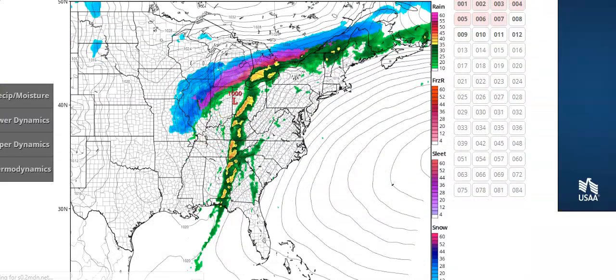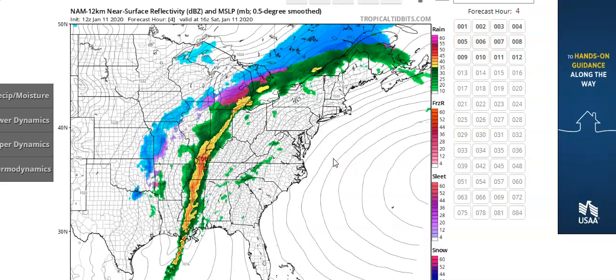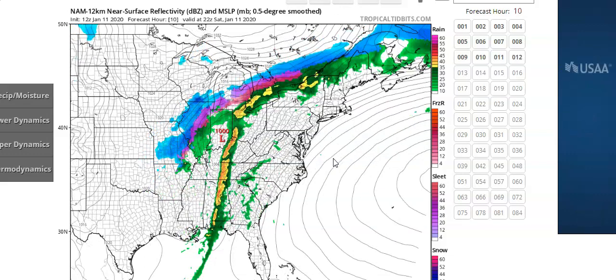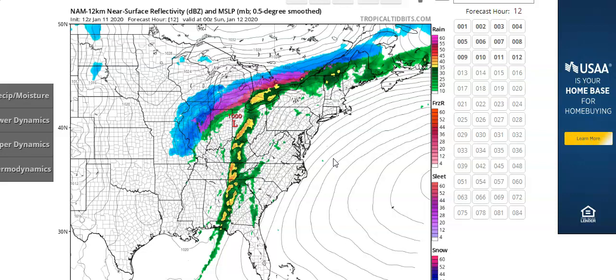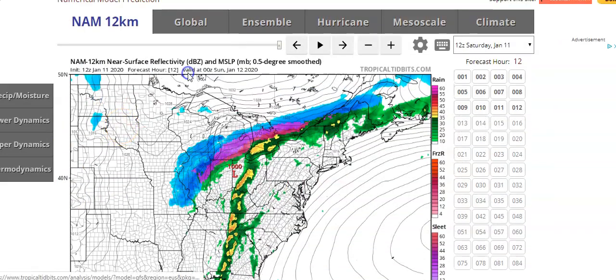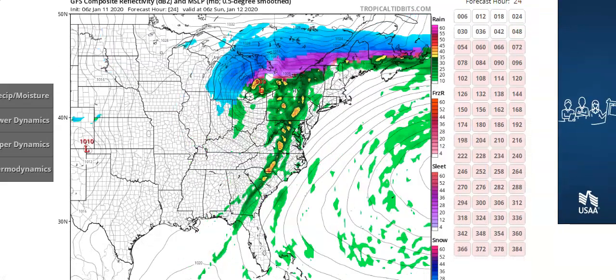So here's what the NAM is doing this morning, and we only have it out till this evening, so let me just run it back. All the showers are going to be well to the north and west, so enjoy the day. Then by this evening, we've got these showers and storms coming into the Ohio Valley. That low is going to move pretty quickly to the east-northeast, and we will get into those showers and thunderstorms.